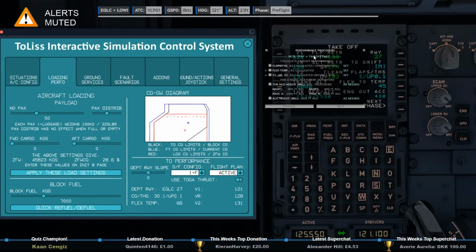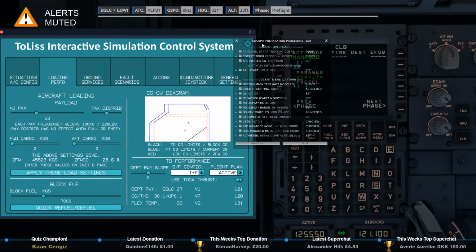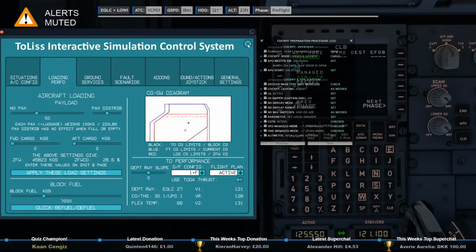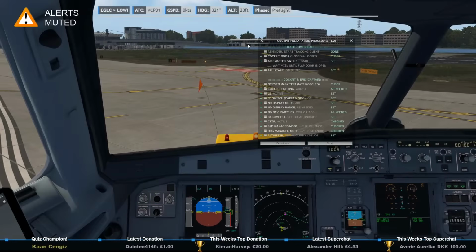Right, I think that's all set. Next phase. Let's climb, perfect. I think we've done everything, guys. If I've missed anything major in the FMC, MCDU, whatever they call this thing, let me know.